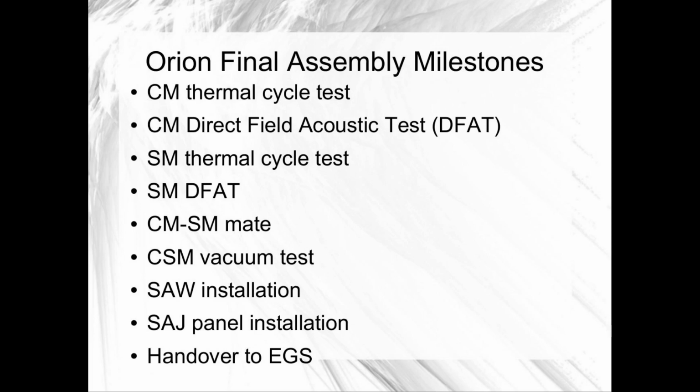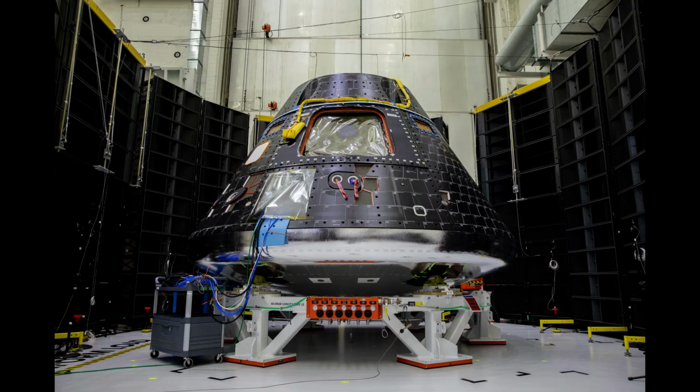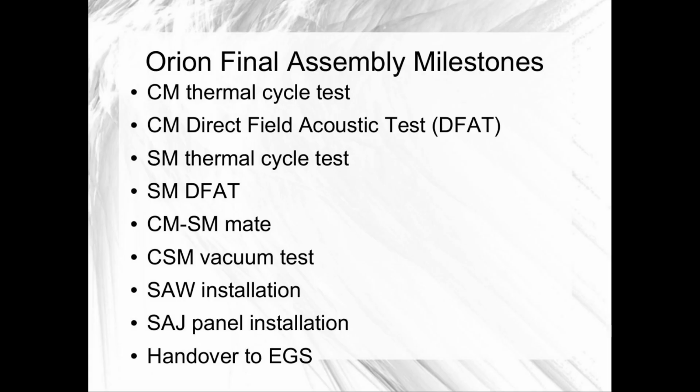And then the crew module and service module will both go through two standalone tests as they near the point where they're mated together. There's a thermal cycle test, and then there's a direct field acoustic test. So both of those elements will go through those tests individually before they are mated together.